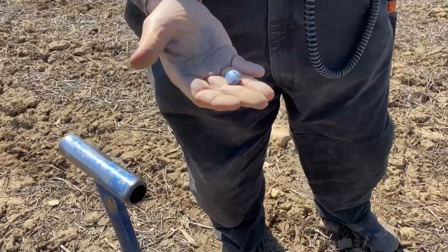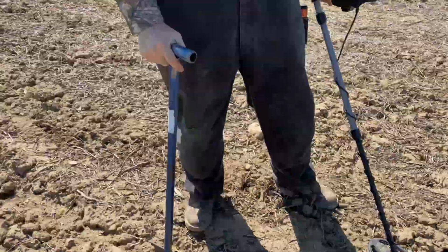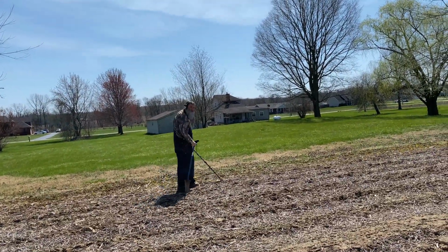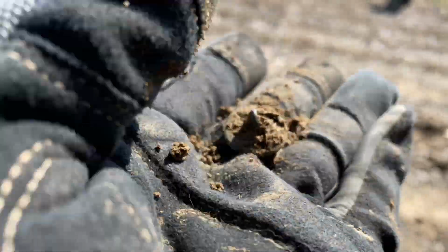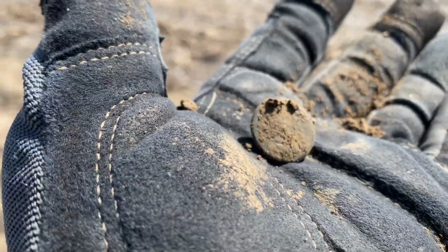Looky there. Ooh, I like that one. I'll take it. It's not a large cent, but I'll take it. Well, good luck. All right, Mikey over there has already gotten two flat buttons. I finally got my first flat button today. Still got the shank and everything. It's hitting really nice. All right, let's see what else we can find. Sweet.